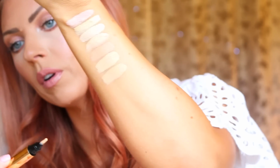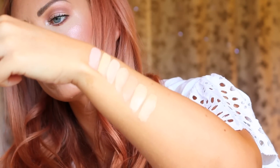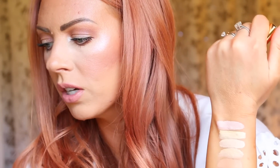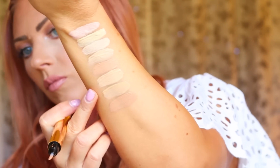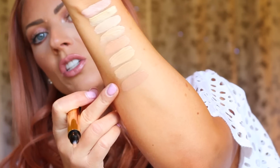So there is 4.5. That one to me is not really looking very pinky. It's just looking a little bit more neutral. 5 is a Luminous Honey for medium complexions with olive and golden undertones. There's quite a big jump from 4.5 to 5. You can see that that's quite a bit deeper. And it's definitely got that warm peachiness to it, but definitely quite a bit darker. So keep that in mind. If you're like, oh, I'll just go 4.5 or 5, there's a big jump there.